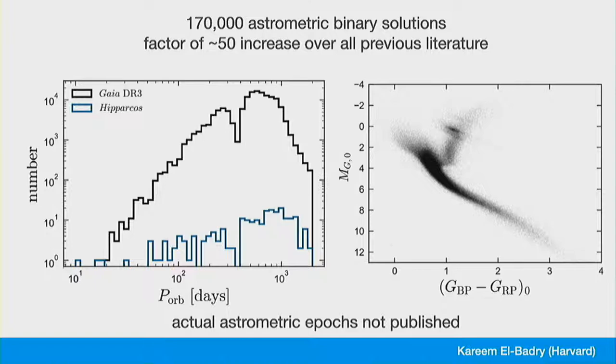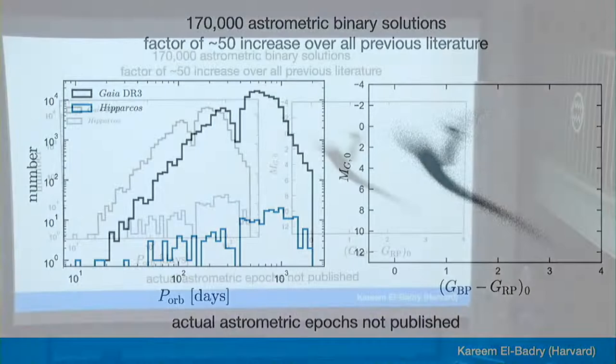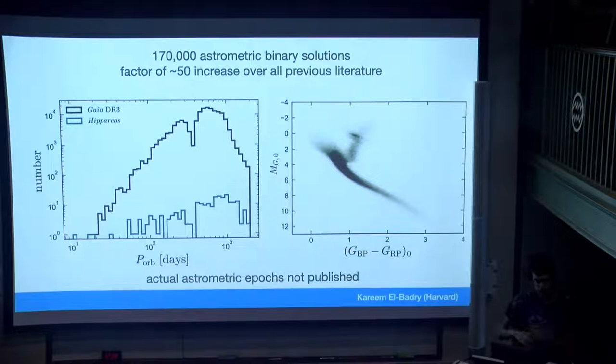Here you can see them on the CMD. They're mostly solar-type stars. This is a factor of thousands compared to previous astrometric binaries samples, but it's actually a factor of something like 50 increase over all previous literature that has produced orbital solutions for binaries. Now, we know of many more binaries than this, and eclipsing binaries, for example, but in cases where we actually know the orbit and can make an inference about the mass of the components, this is a total game changer. And so it's a good place to go and look for rare objects like stellar mass black holes.